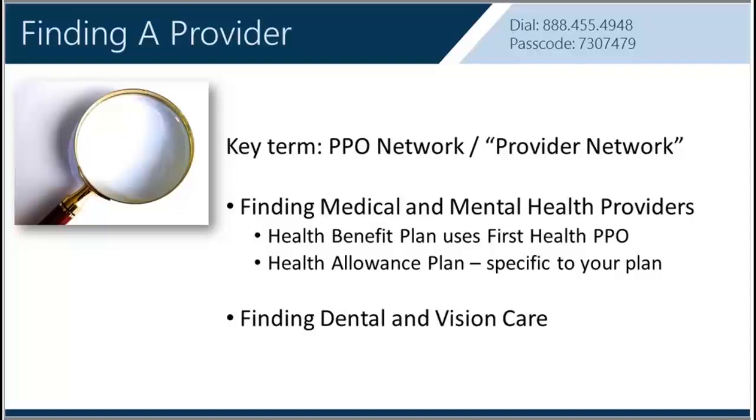So first, for those of you on the health benefit plan, you will want to search for an in-network provider to make appointments with. So let's speak a little bit about the network. The health benefit plan uses the First Health PPO network. A PPO network stands for Preferred Provider Organization.